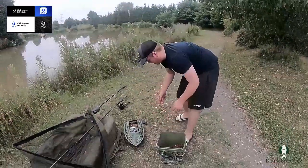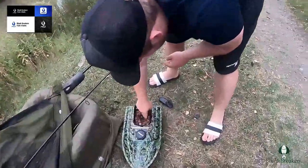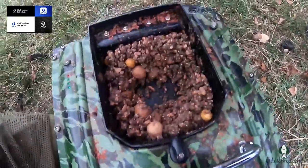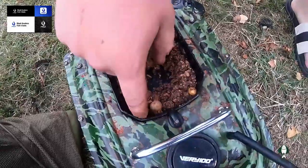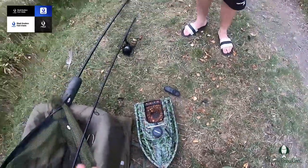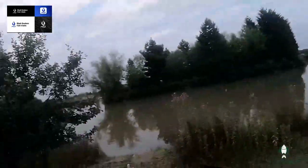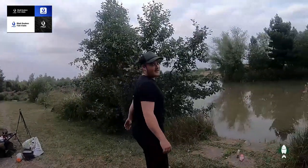I'll show you a trick that I've been doing as well, guys. I've just been digging out a hole in the middle, putting my boilie down the back of my weight in there, and covering it. And then it'll fall on top. Yeah, it seems to just work. I don't know why or how, but it does. There you go. I'm gonna rinse that. It seems to stick to your hands mega, doesn't it, this stuff? It's because it's crushed boilie, I think.